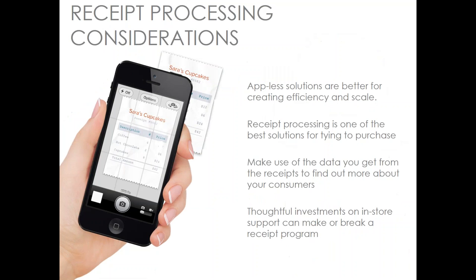So on the next slide, this is really talking about the receipt processing considerations. If your brand is looking to employ receipt processing for your strategy, these are some of the attributes that you really need to think through and decide when you're picking your partner. The first one is, do you want consumers to have to download an app? What we found is that participation might be limited, and you can certainly get higher participation when you don't force them to download an app.